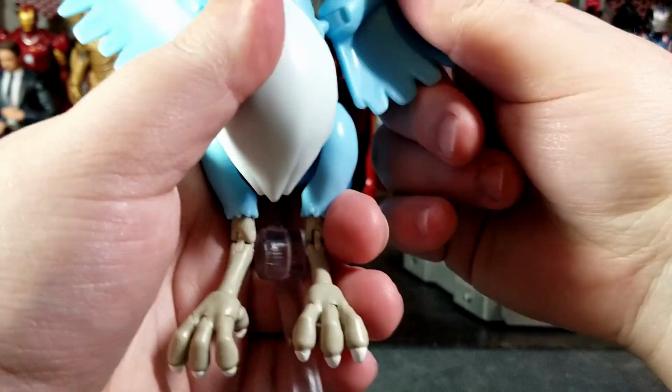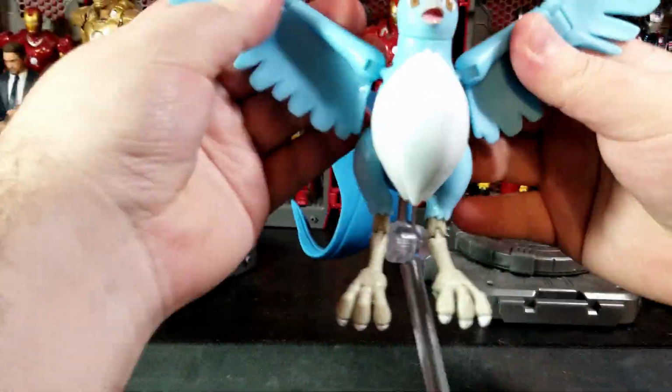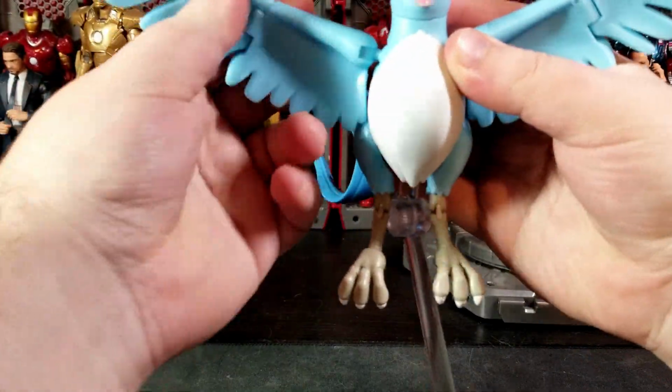This figure is awesome. If you are a Gen 1 fan, if you are a Legendary Bird fan, anything like that, highly recommend this Articuno.